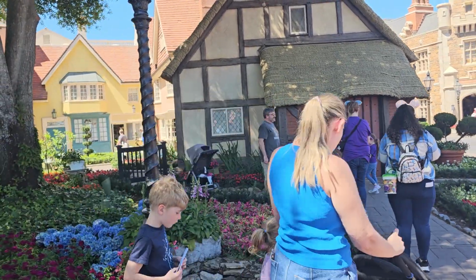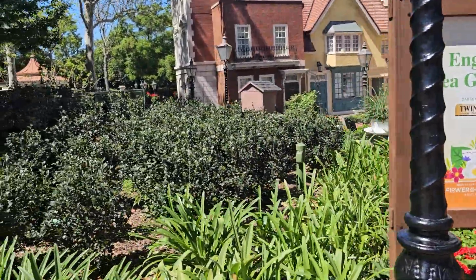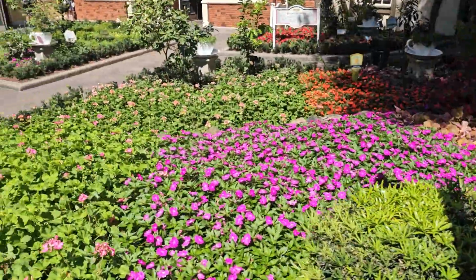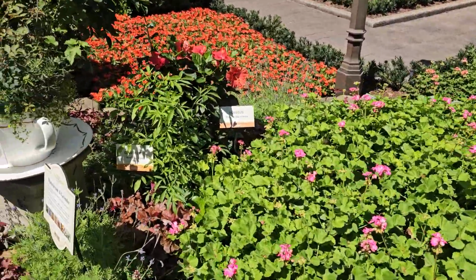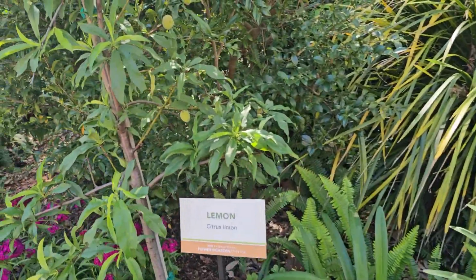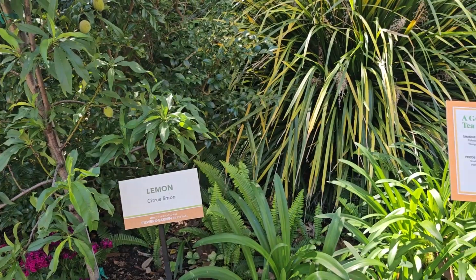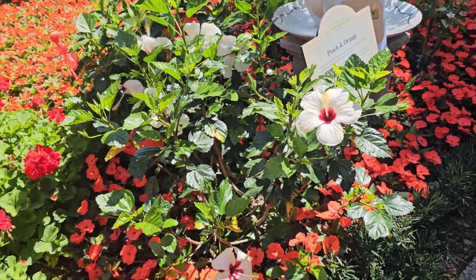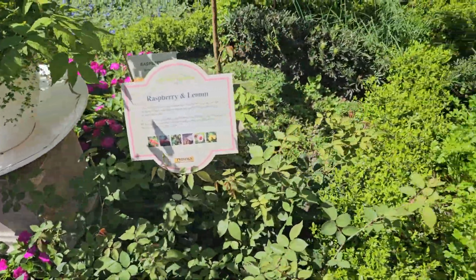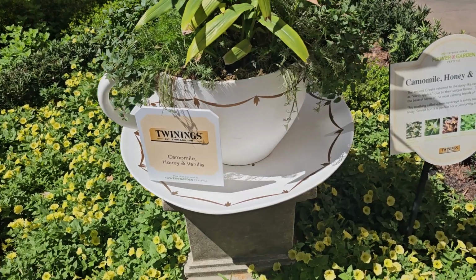Oh look, a character's out, Alice. Alice from Alice in Wonderland. And here's the English Tea Garden, presented by Twinings. Oh, this is cool. You can walk back here. So pretty. Hibiscus. Black currant and lavender. So this is a lemon tree, huh? Oh yeah, look at the little lemons growing. Oh, is that cool? Yeah. What pretty flowers. Raspberry and lemon. Chamomile, honey, and vanilla.